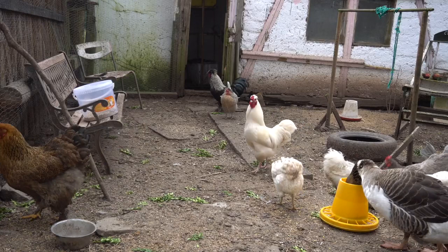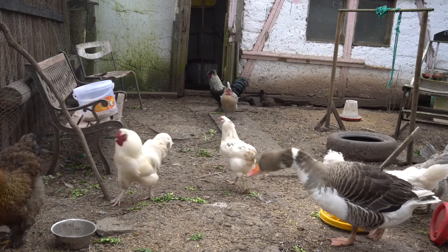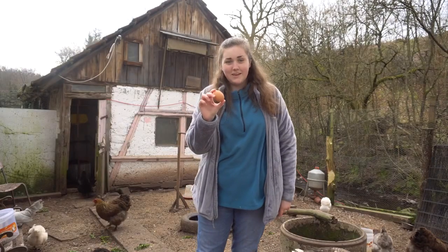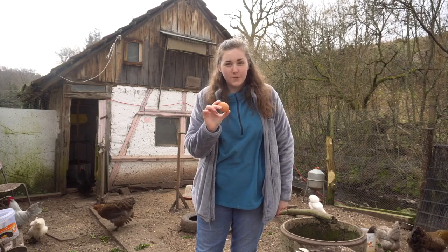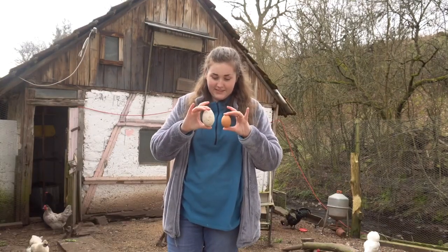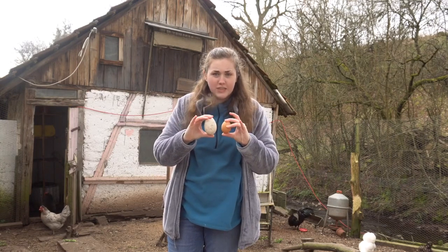Okay, so right now the chickens are making this noise because one of them just laid an egg and they all get really excited. Alright, so this is the egg that was laid just a few minutes ago. Let's compare it to the goose egg, shall we? Wow, that's a pretty big size difference. The goose egg is almost twice as long as the normal chicken egg.